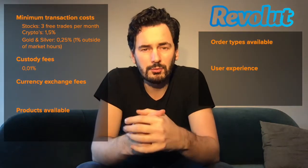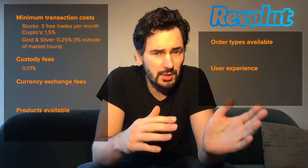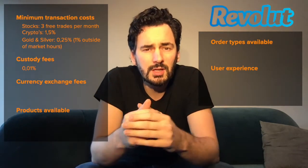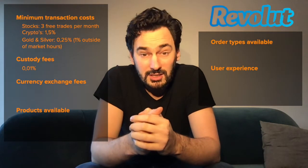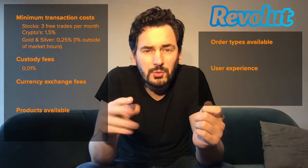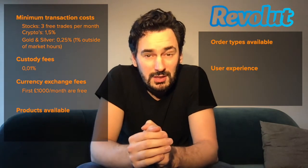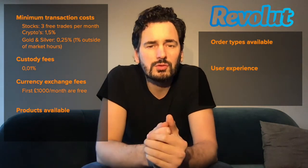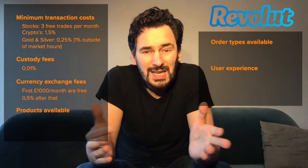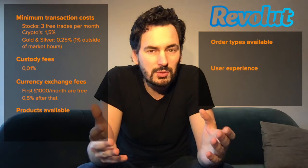Revolut used to be known for being super competitive in terms of exchange fees going from one currency to another. They have downsized a bit in these endeavors, but nonetheless, especially for us small investors, they are still very interesting. That is to say, for any exchange under £1,000 per month, so we're talking 1,120 euros more or less per month, you pay 0 exchange fees. So that's very interesting. For any amounts above that, you go to 0.5%, so that's higher than the hero, but then again, that's only when you would be investing more than 1,100 euros per month. So for starting investors, you're basically doing your exchange for free.